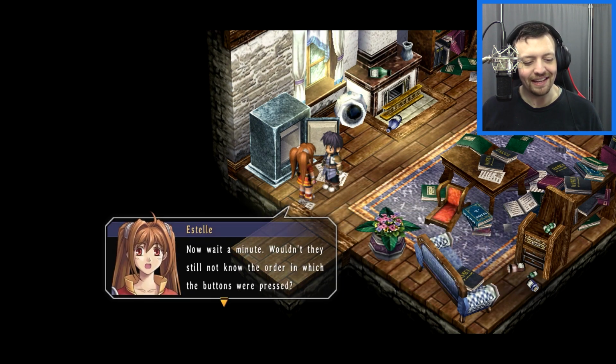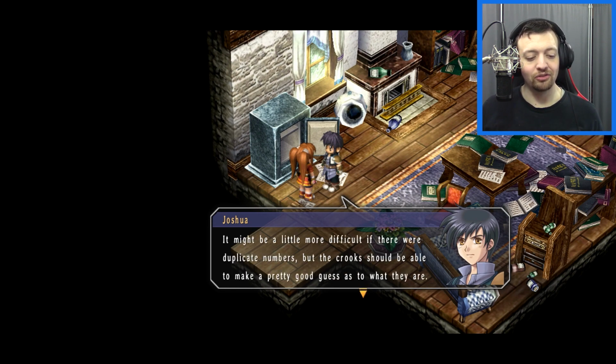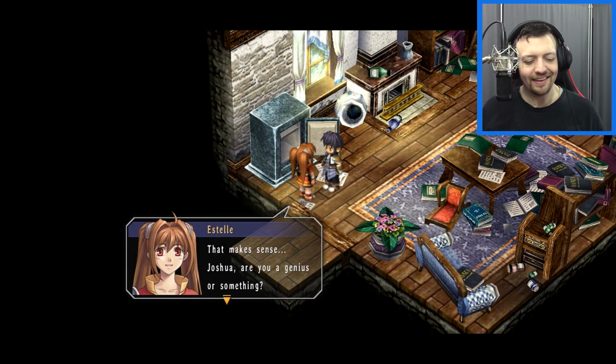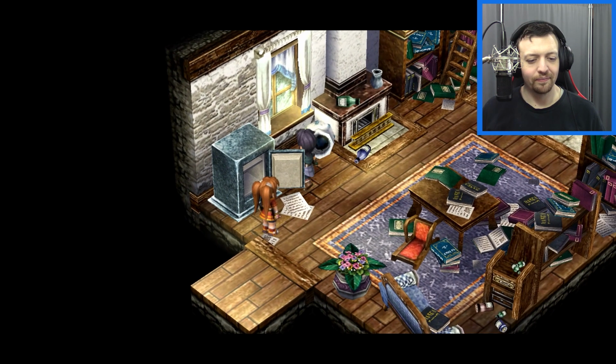Now, wait a minute. Wouldn't that still not tell us which order the buttons were pressed? That's not exactly the case. As the powder collected on the fingers increased, the amount taken from the buttons would decrease. In other words, the crooks could press the buttons in order starting from least luminescent. It might be a little more difficult if there are duplicate numbers, but the crooks should be able to make a pretty good guess at what they are. That makes sense. Joshua, you're a genius or something? That's just basic knowledge. Anyway, let's check out the buttons.